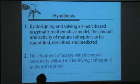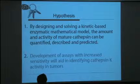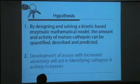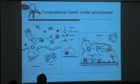So we're engineers. So the first thing we could do is design and solve a kinetic-based enzymatic math model. The amount and activity of the mature cathepsin can then be back calculated from these other things that we can determine. And then part two, which we'll talk about, is the development of these sensitive assays to improve its detection.